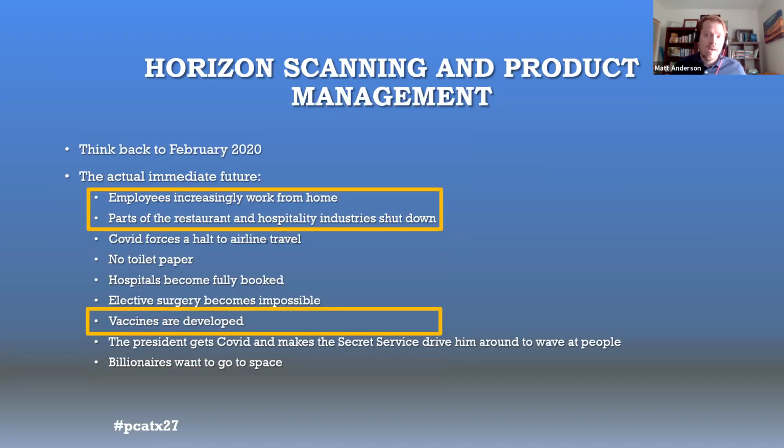And back then, if I was really trying to think about how my product might be impacted by COVID, I could perhaps start to think about what these three things were. Now, I would have been thinking about a lot of other things because I didn't know the future, but only three out of this long list actually were probably predictable at the time.